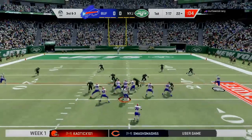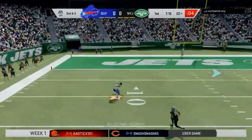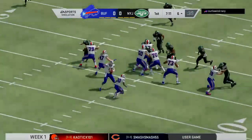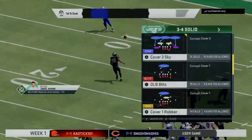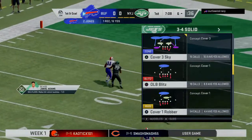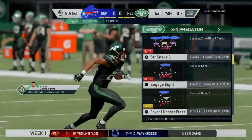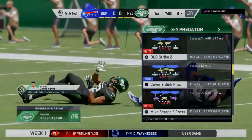Allen going to try and throw on 3rd down. It's caught, Jones. And he will be brought down at about the 6-yard line. They're able to convert on 3rd down, and that sets up a 1st and goal. Well, he's looking sharp right from the get-go here. Tough division. They needed this kind of a start.